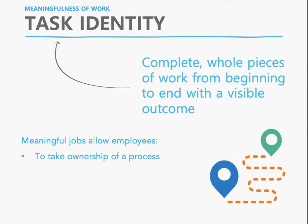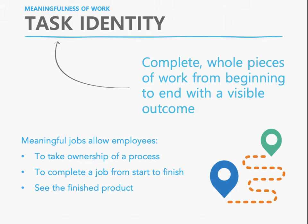So, meaningful jobs will allow an employee to take ownership of a process. From start to finish, they get to oversee the entire work situation, and this will allow someone to complete the job from start to finish. So, they get to oversee the ins and outs and all of the intricacies from beginning to end. Importantly, this allows employees to see the finished product of their work.